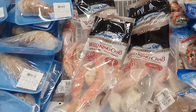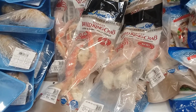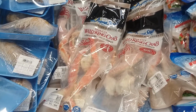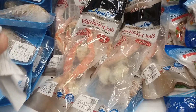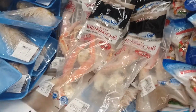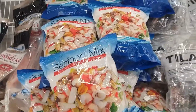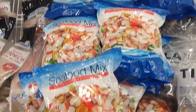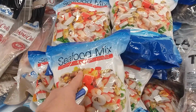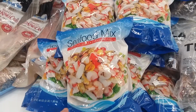I could do some crab legs, but I kind of don't prepare them myself because they are a lot cheaper to go to a place when they have an all-you-can-eat crab leg special, which then they're probably from Mexico or farmed or something, and I'm violating every eating rule I have. Here's a seafood mix, 3 pounds for $12. It has squid, mussels, shrimp, and surimi. Okay, yeah, I would pass on that.